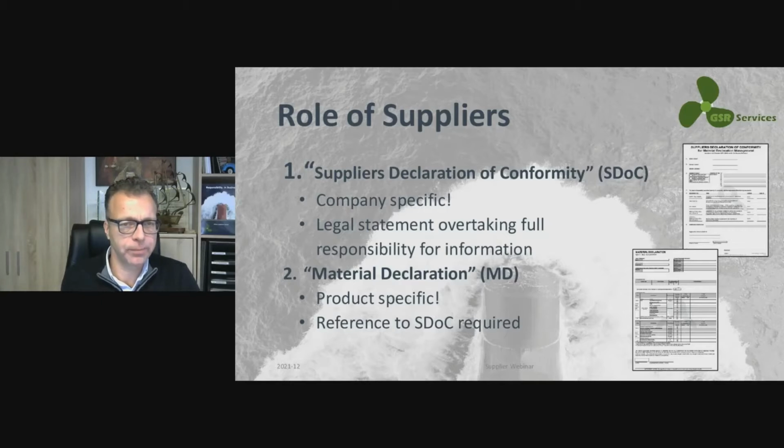The second one is the so-called material declaration, or MD. This is a product-specific document. It can also be a product group-specific document. For instance, if you have a huge variety of different O-rings and all O-rings are not containing any of these hazardous materials, then you can say, okay, all O-rings I am selling are covered by this material declaration.